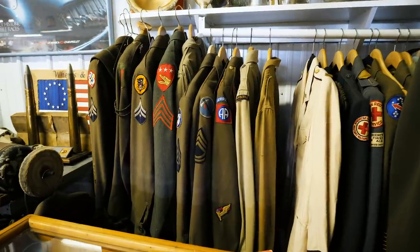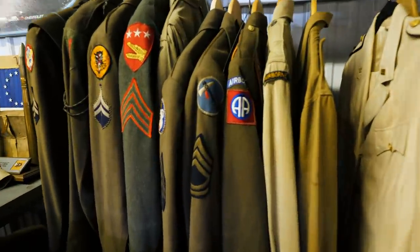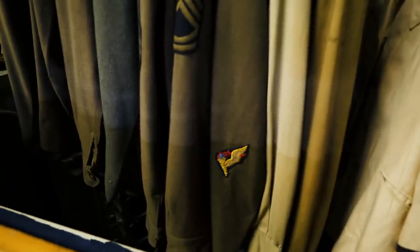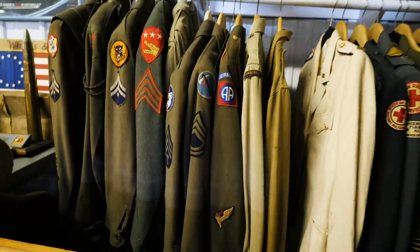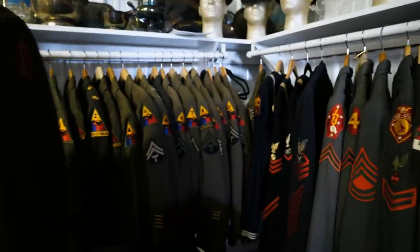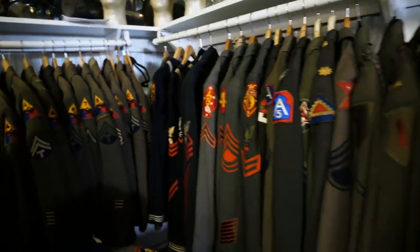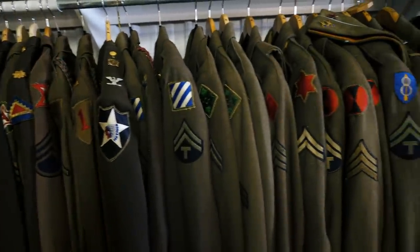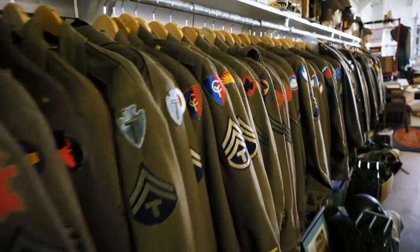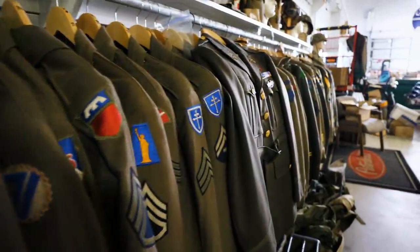Now, here's something that I didn't include in the first video, and that is all of the uniforms. So here you can see, here's one from the 82nd Airborne, and if you look at that patch there, well, that is a patch indicating that that veteran was part of the Pathfinders. But what I really, really appreciate, here's one for the 7th Armored Division that my buddy Reed Stevens was in, is that they're trying to represent all of the divisions that participated in World War II. And each one of these uniforms with all of these patches, well, each one tells a story.